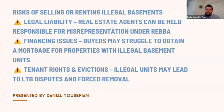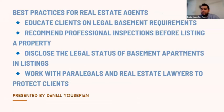We need to make sure that if there are any disputes, it goes to the landlord and tenant board, and we cannot evict the tenant ourselves, even if the city comes here and says, listen, this is not a legal unit, right? So I would recommend you educate your client and tell them, this house does not have a rental unit downstairs. Either you need to convert it or rent out the entire house to someone, not to two different people.